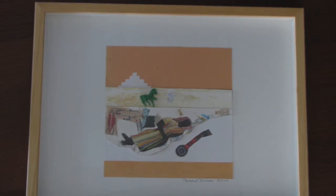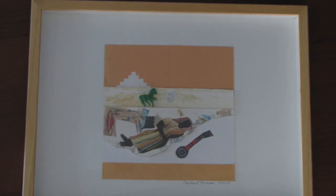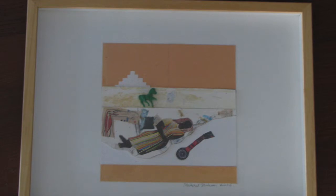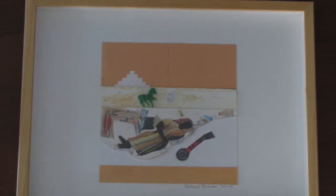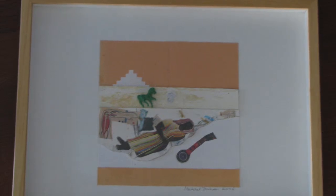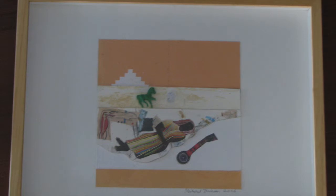Now, if it hadn't been for this man, you wouldn't have an American artist called Rauschenberg. And this is the man that influenced Rauschenberg. And he did cut-out things and collages. And I learned more from this man, and I also use it in my teaching practice as well. Because not only am I a painter, I'm also an educationalist.